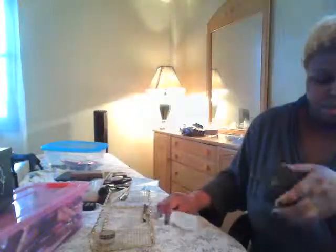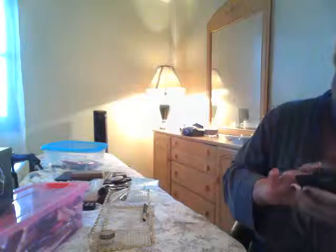Then I have my e.l.f. warm bronzer. There's 4 of these, I believe. So I'm gonna swatch them for you guys. Can you guys see this? I swatched it on my arm for you guys. I don't know, it's not showing.